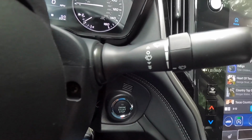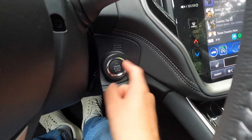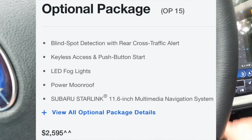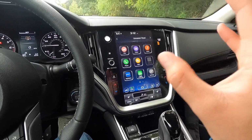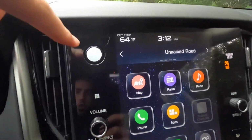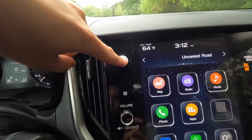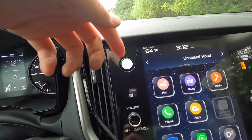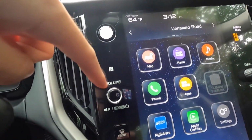This is your windshield wiper control stock, and then beneath that, that is your push button start button. Again, that comes with option package 15. But working our way into this screen, I'm going to go throughout the physical controls and then into the screen itself. So up top here, this is your hazard button. You have a little white thing on that the owner can take off when they take delivery of this vehicle. I'm not going to take it off, but beneath that, this is your volume knob.